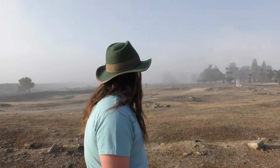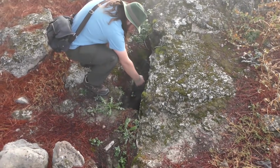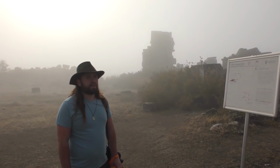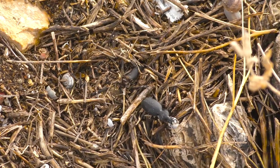Now, my assumption is that this mist is because of the thermal pools we're going to find. Don't touch it if it's going to be hot. It's not, but it's warm. While the ruins played hide and seek in the mist, Lady Felicity was busy filming what she could see.